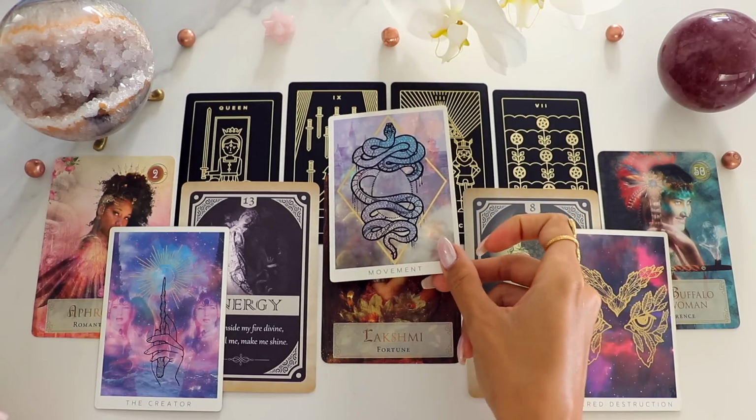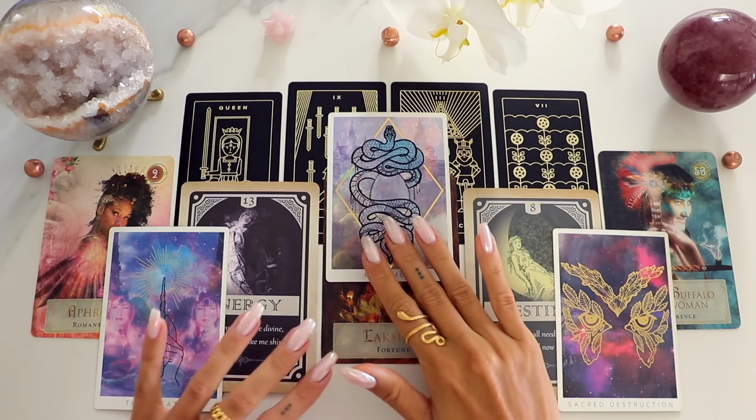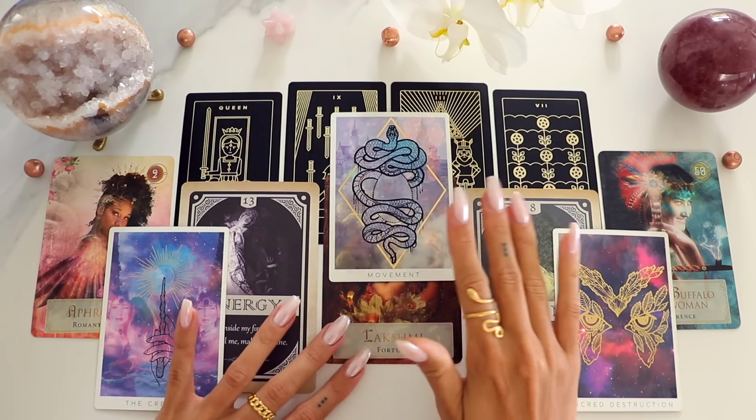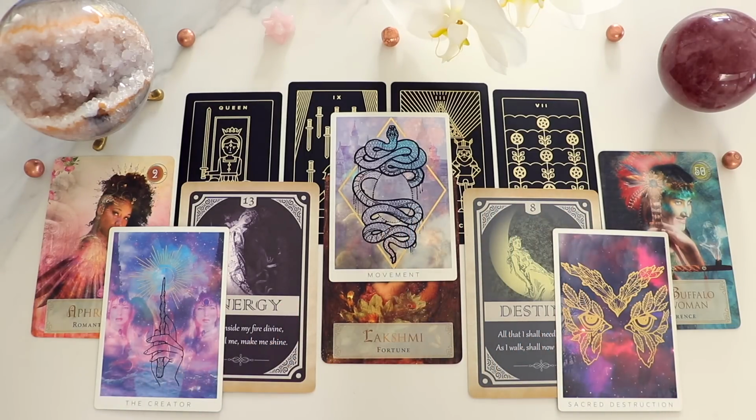And we also have movement. So yes, you're really good at moving on from things that no longer work for you. I'm seeing for a lot of you, there's a spiritual side that's being activated in you. And I feel like it's happening as of late.